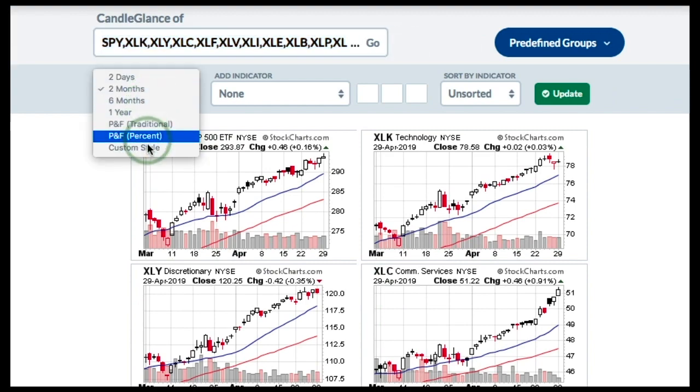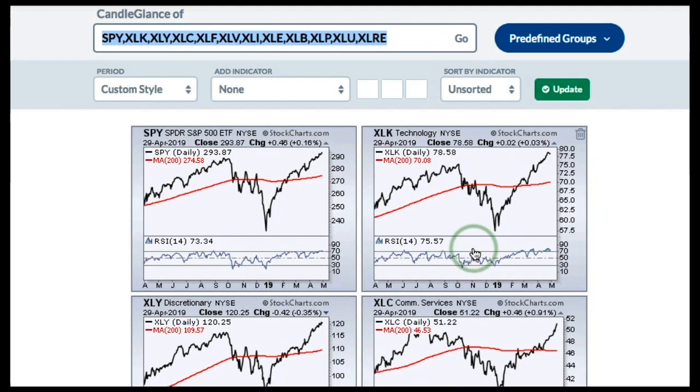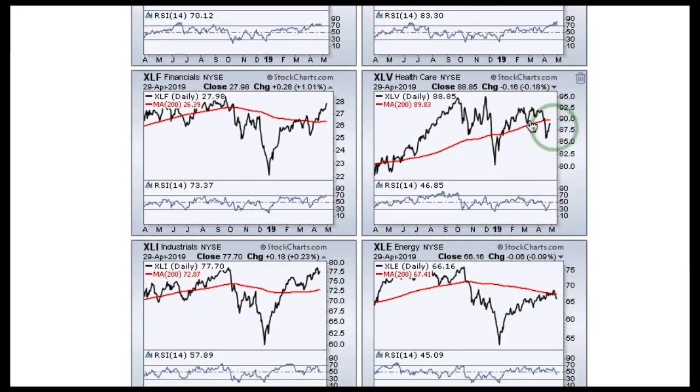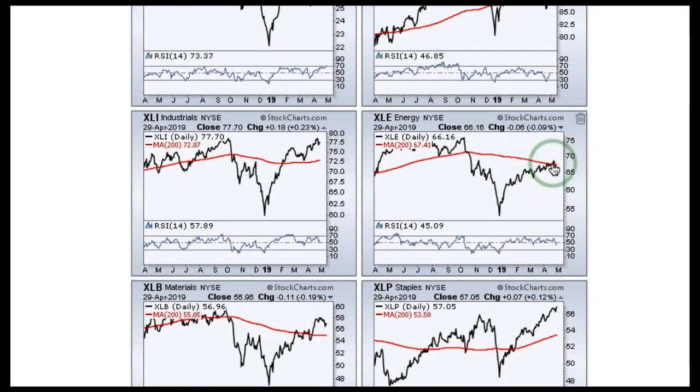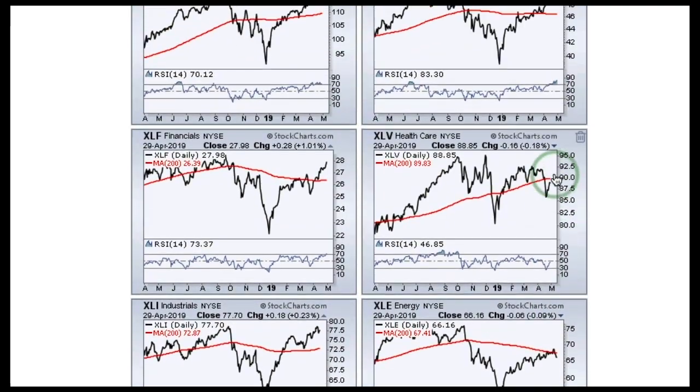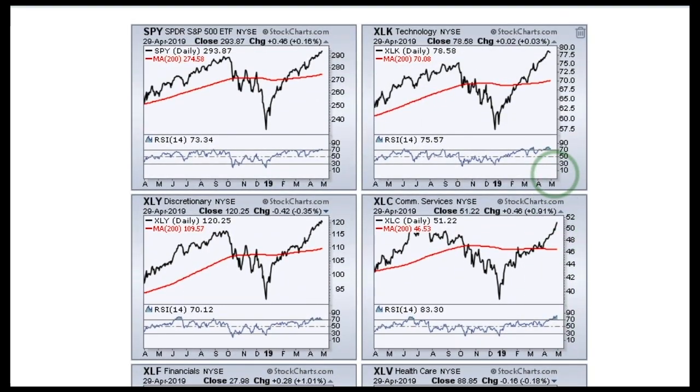And so what I'm going to do is just select my custom style because I want to filter out that noise. And when you look at this chart here, you can see there's healthcare, the only sector below the 200-day. And it looks like the 200-day is rolling over. And there you can see energy got above its 200-day, but it's turning back down, and the 200-day is falling. So these two are by far the weakest sectors of the 11. And of course, the strongest is technology. And we're going to go into finance in a little bit more detail coming up here.